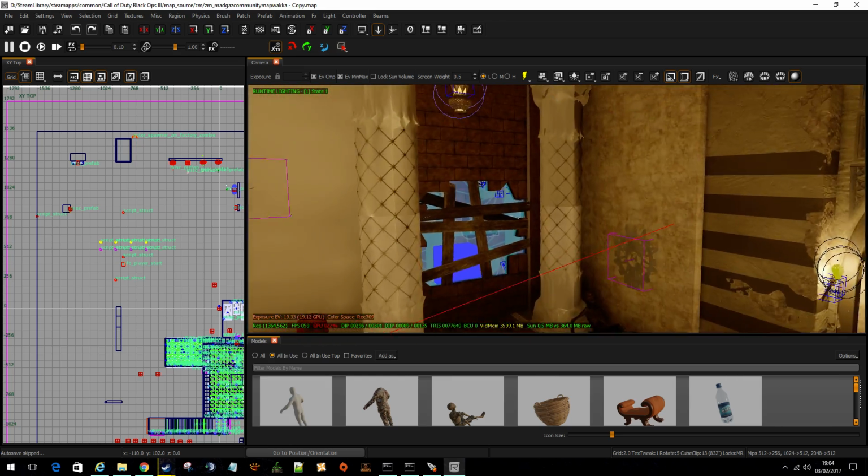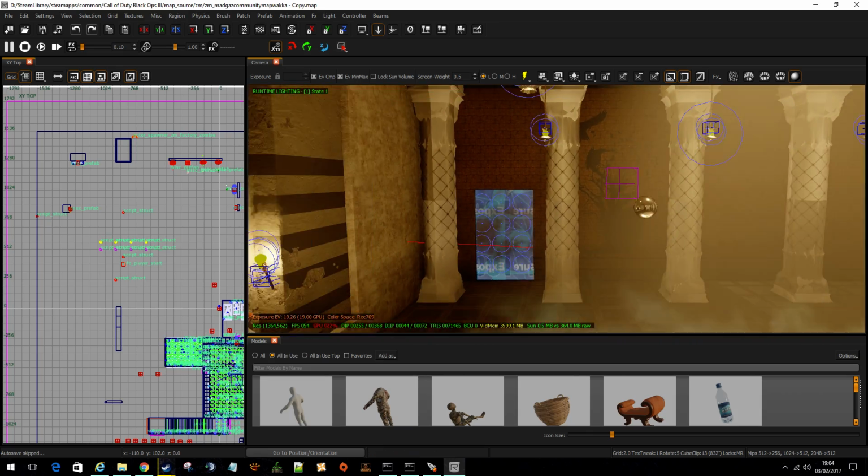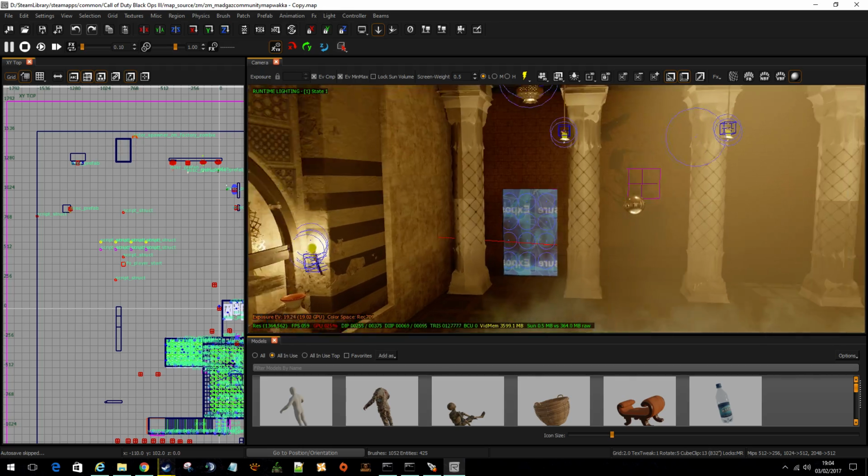But it's really hard to show you in this. And I've got some weird lit fogs going on. Yeah, that's pretty much it really. I don't have a lot else to do.